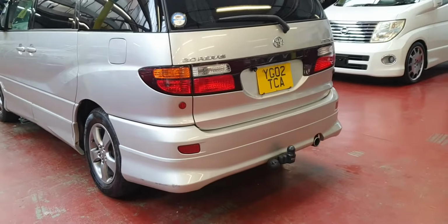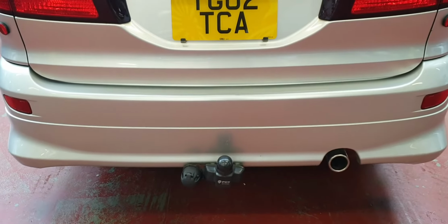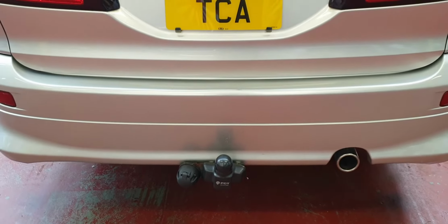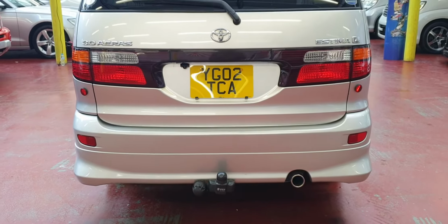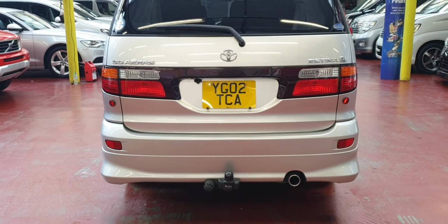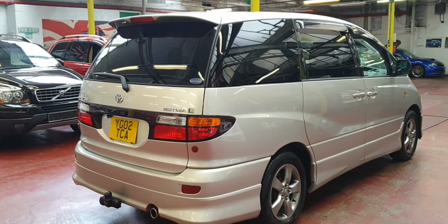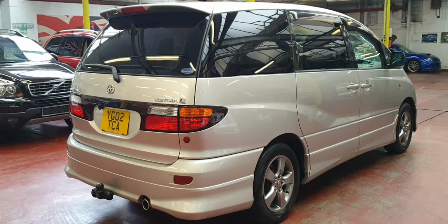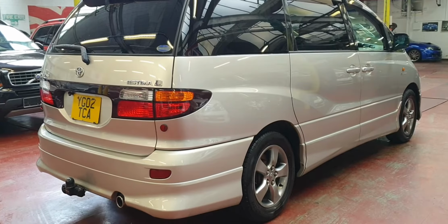The customer has fitted the tow bar. So these are very good for towing. It's a 3-liter engine, so it has privacy glass all the way around. Road tax will cost £265 a year.